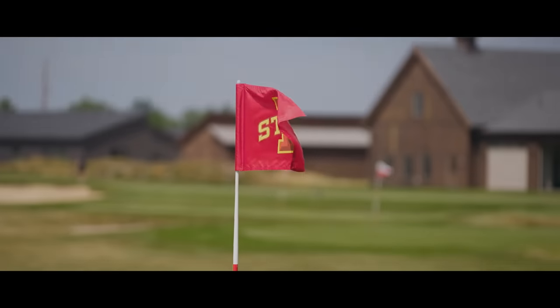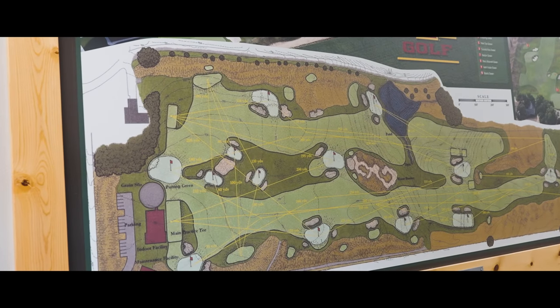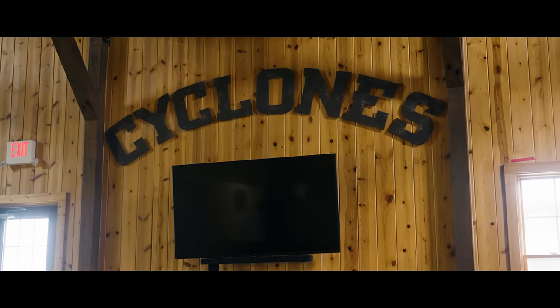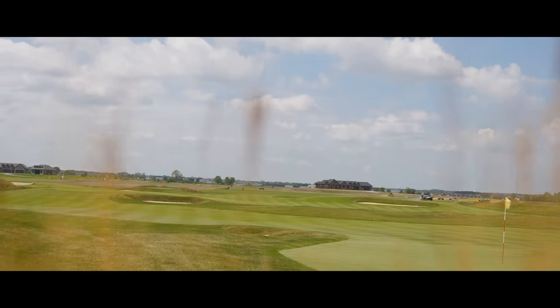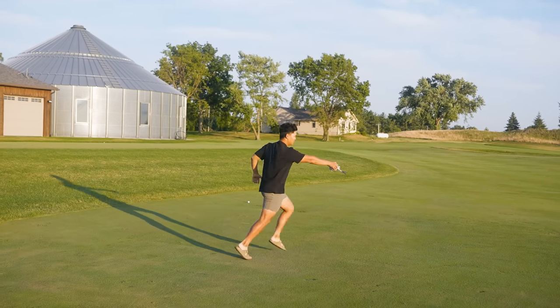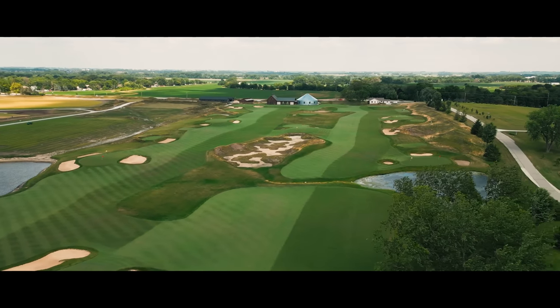What I'm about to show you guys is one of the best designed practice facilities in all of college golf, and that means a lot coming from a guy who played college golf at OU. Unfortunately, we weren't able to get too many drone shots because of a nearby airport, so I had to improvise. But this facility you're seeing here extends out to 750 yards.